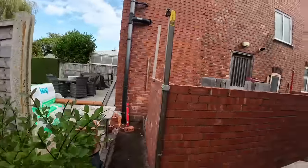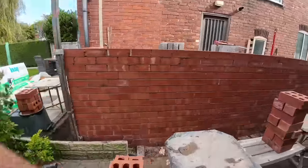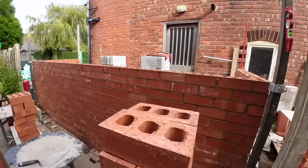Looking good, these bricks are nice. Polish sand. So we're just going to keep going till we can't reach anymore, and then see how we get on. If we do get that far, we'll jump inside.